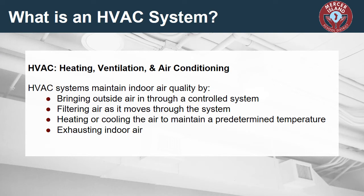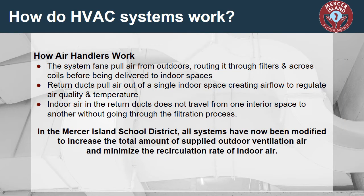HVAC stands for heating, ventilation, and air conditioning. These mechanical systems are designed to manage the indoor air quality through filtration, ventilation, temperature regulation, and odor control. The system fans pull air from outdoors, routing it through filters and across coils before being delivered to indoor spaces. Return ducts pull air out of a single indoor space, creating airflow to regulate air quality and temperature. Indoor air in the return ducts does not travel from one interior space to another without going through the filtration process.